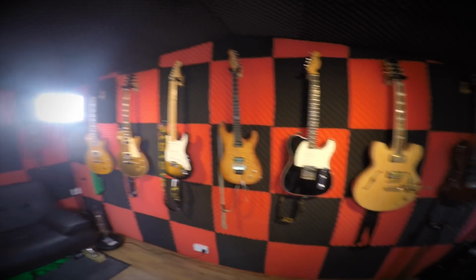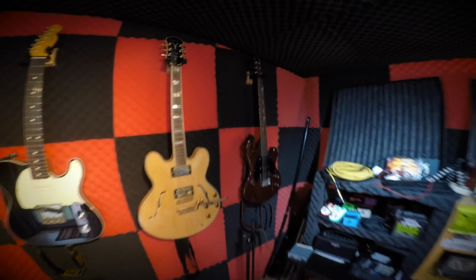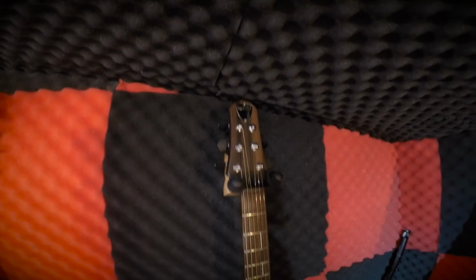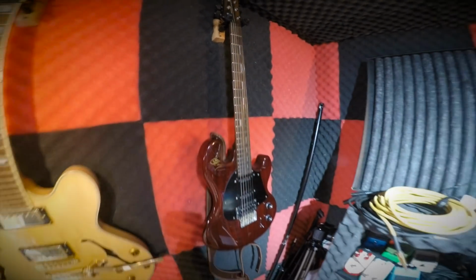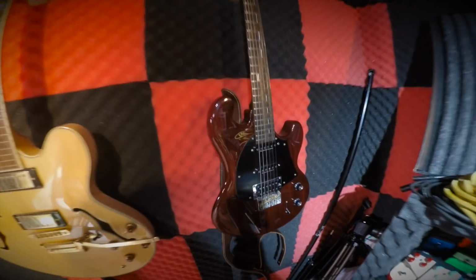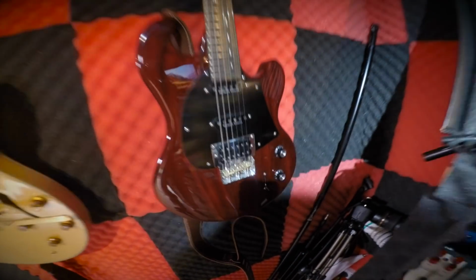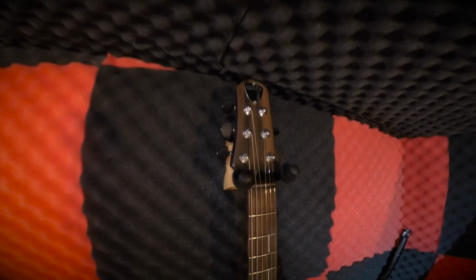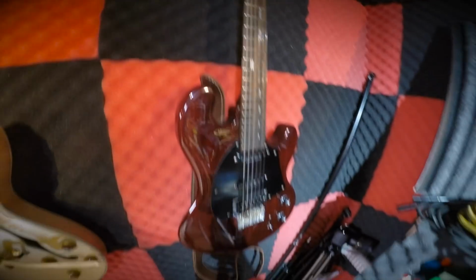Let's go through my guitars first. As I said, this is not my whole collection, but these are the main guitars I use. Here's my Shergold Masquerader SM02. Absolutely beautiful guitar. This is cherry coloured. And this is such a versatile guitar. They're a UK company, so make sure you check them out.